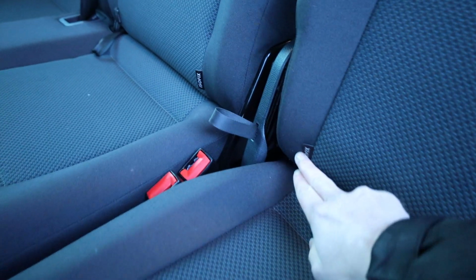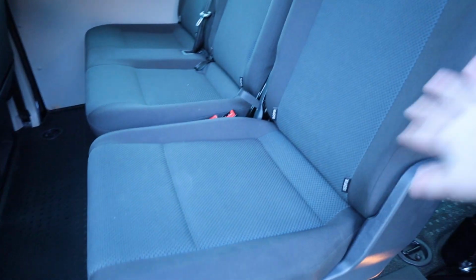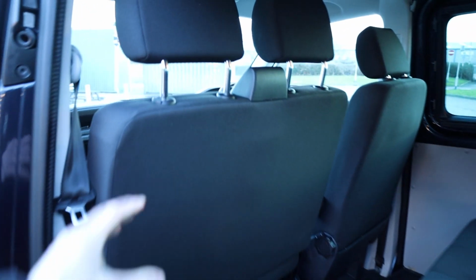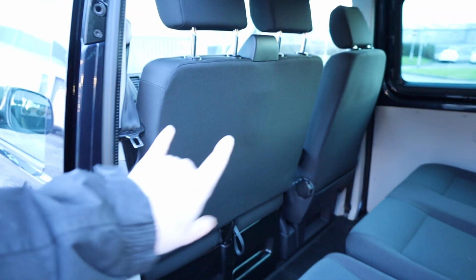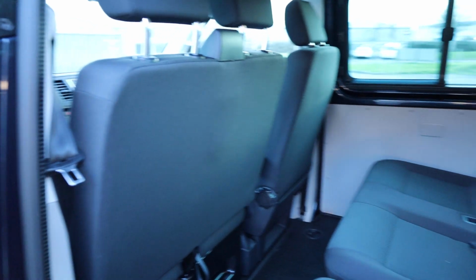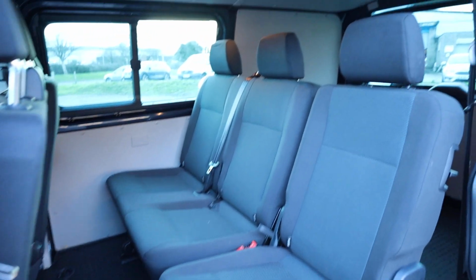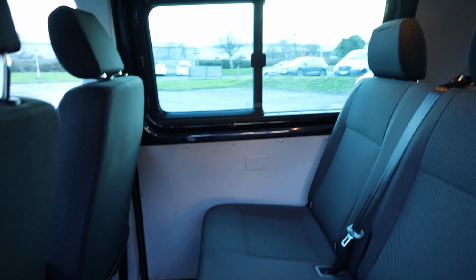You can also see here that we have ISOFIX compatibility across the rear seats, so perfect for carrying children. Lovely condition of those seats, no issues at all there. And then you'll also notice that this one, another factory option on this particular vehicle, is a 6-seater. It's got a dual passenger seat, as I say, making it into a 6-seater, and I'll show you one of the benefits of that in just a second. Not only that, it has of course got the capacity to carry that extra person.